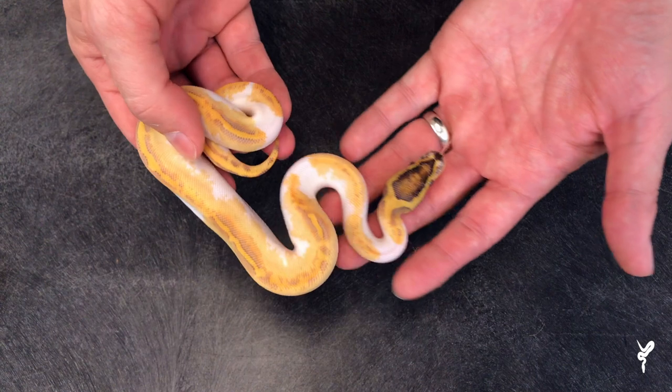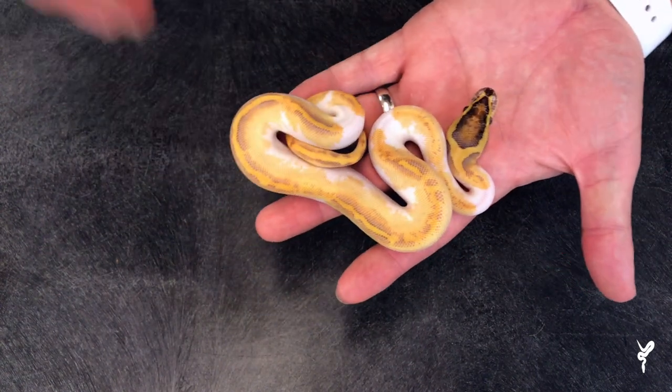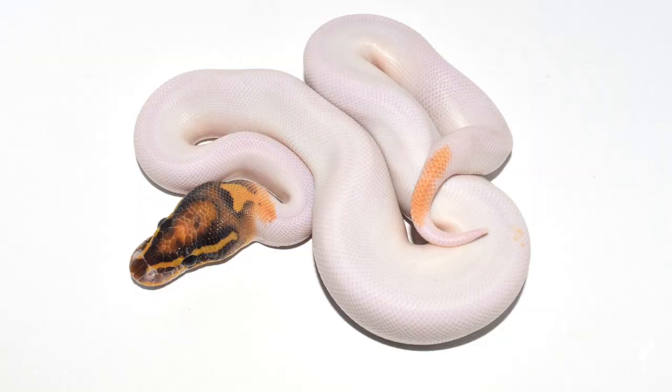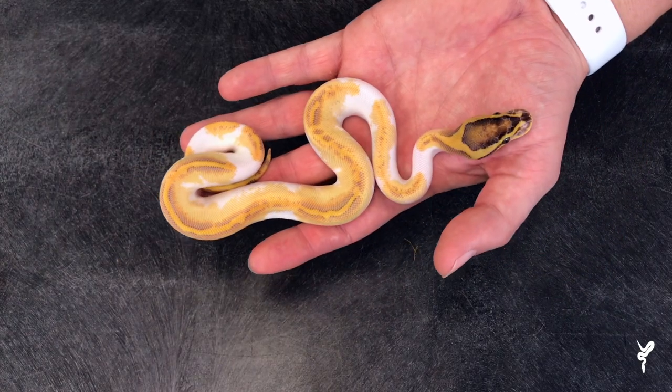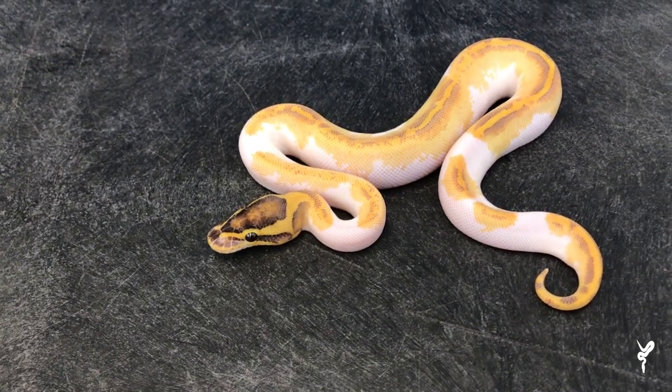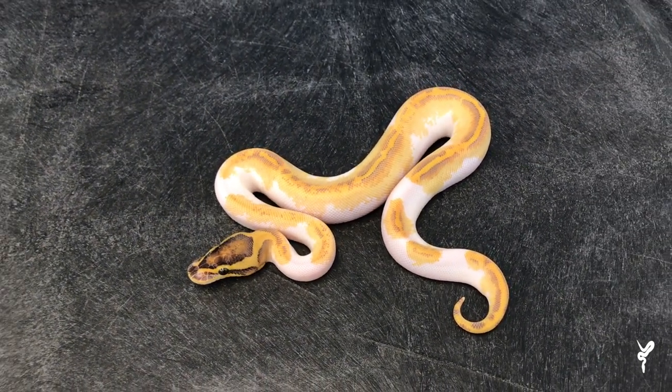You're probably saying already, why haven't you showed us that OD Highway Pied yet? Because it had the one major flaw that comes in pieds, which is so high white. So the OD Highway Pied was just the head pattern and a tiny bit on the tail. I was like, all right, we got to put inchy in there. We got to fix it. And so this clutch came from just that desire to be able to see what the OD will do in the Highway Pied. And so we had to put inchy in there.